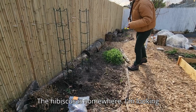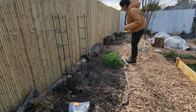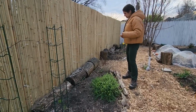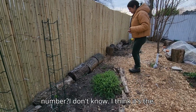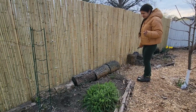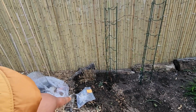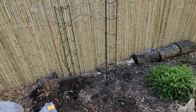The hibiscus is somewhere. I'm looking for it, but it's not there. Has it shown itself yet? No. And is this calamintha or whatever? Is it the calamintha? I don't know. I think it's a salvia. Oh, cool. Mint family. Cool. We have New England asters planted at the front. We just put those in yesterday. Yeah, we're going to put in some beds at the corner there.